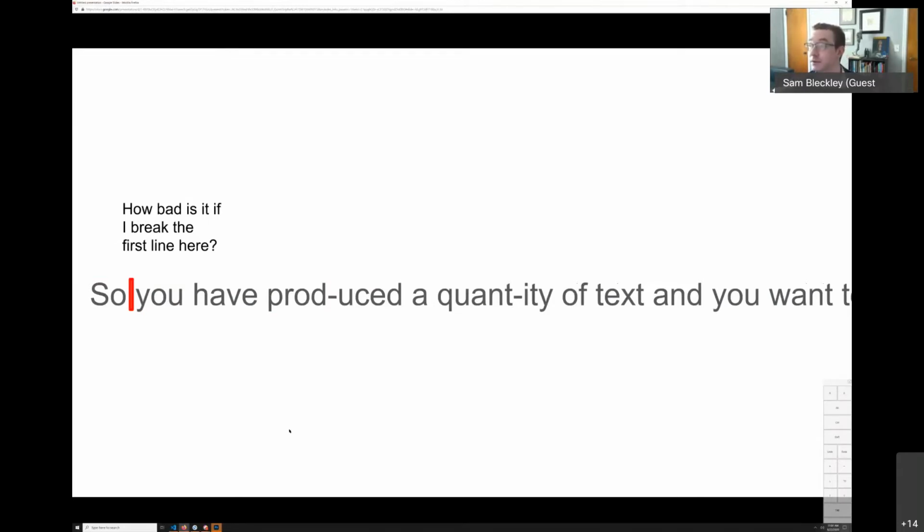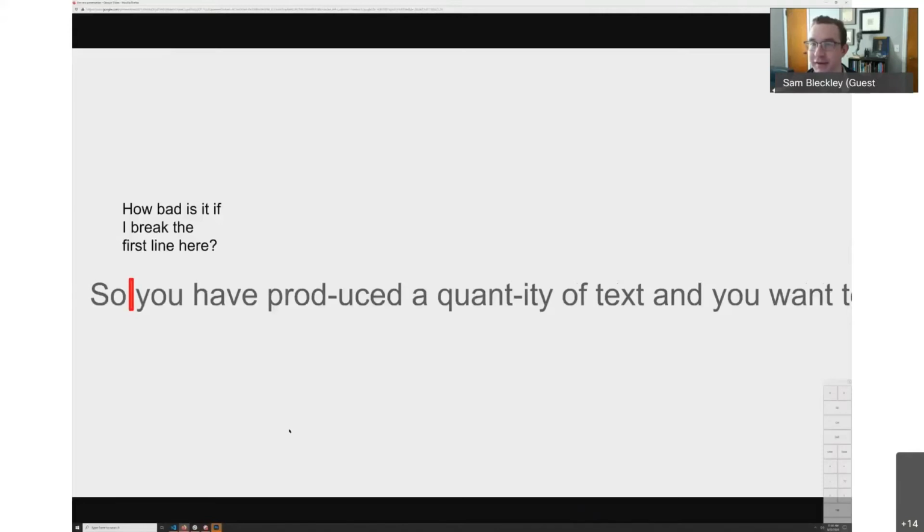And now we're going to do dynamic programming. So we're going to start at the first possible break and say, how bad is it if we break the line there? And the answer is math. The answer is do some math. This is roughly the mean squared error, but with some complications.